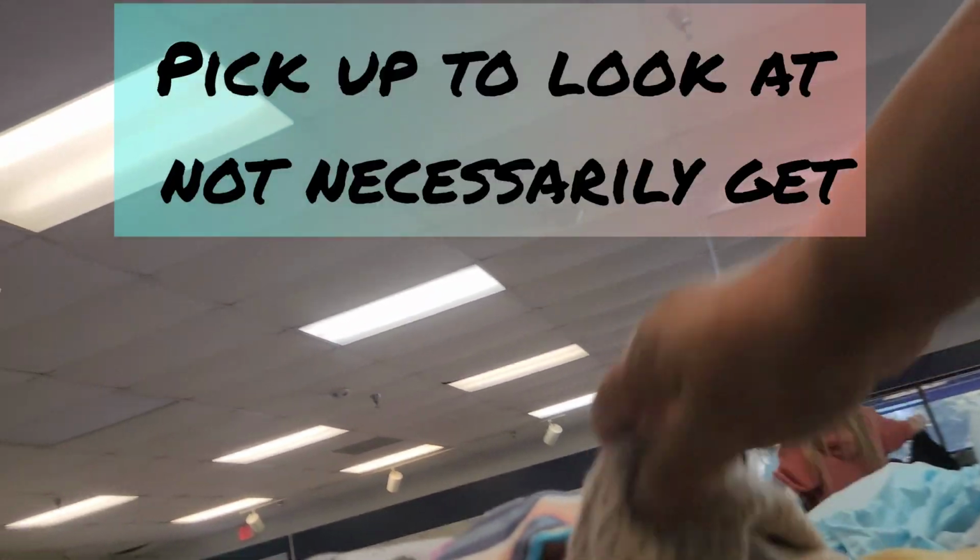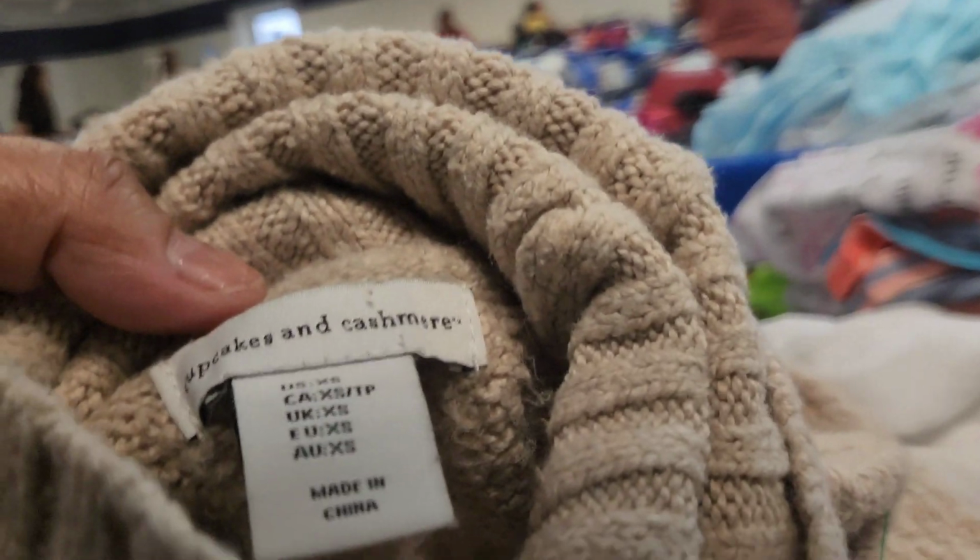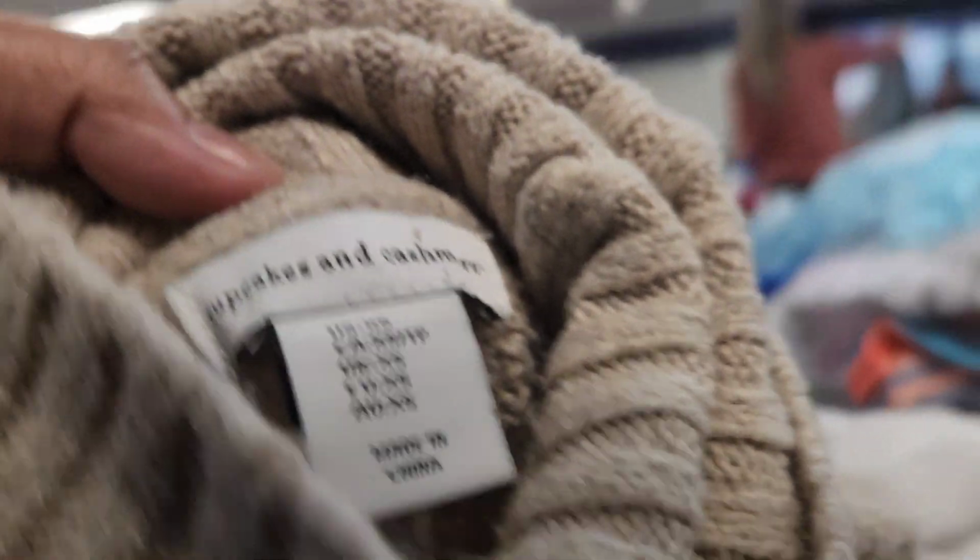Anything that looks remotely like Lilly Pulitzer, I will always pick up. That was actually a nursing scrub. This irritated me because the brand was Cupcakes and Cashmere, and I'm going to show you the tag and it doesn't have any cashmere in it, and it's size extra small.